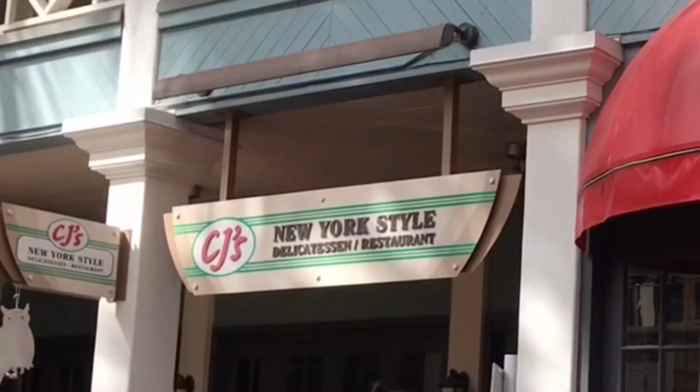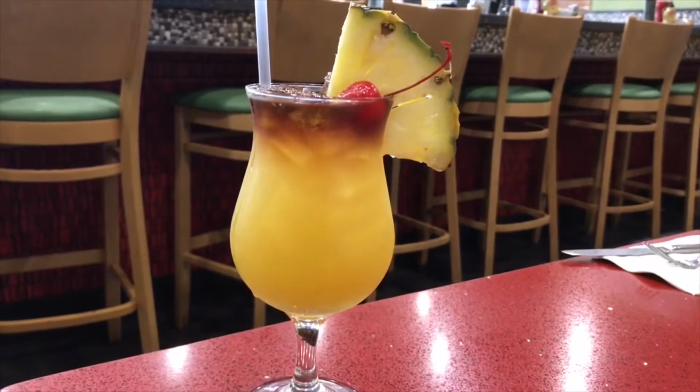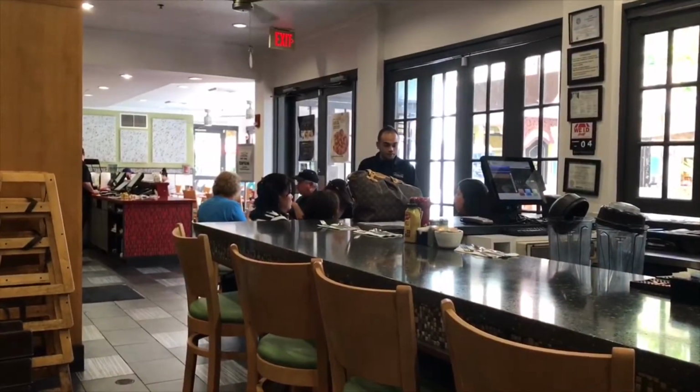Now, if you want to grab a quick bite for breakfast or lunch, then CJ's is your place. And they serve a full array of cocktails too. Hey, you're on vacation, right? It's a New York-style deli and restaurant that dishes up breakfast all day. So if you're on island time, no worries.